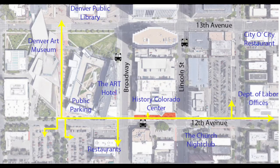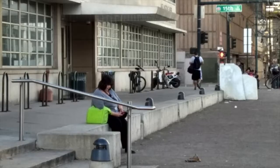The space alongside the History Colorado Center is also an active sidewalk, connecting two of Denver's high-frequency transit routes, the number 0 on Broadway and the number 10 on 12th Avenue, to a number of attractions and employment centers.